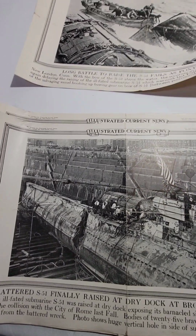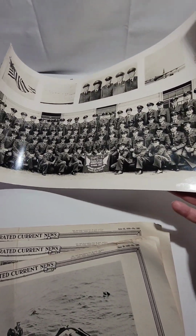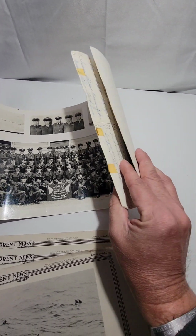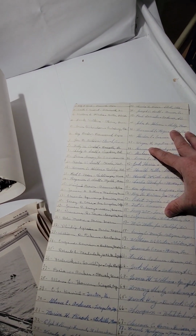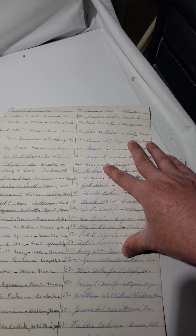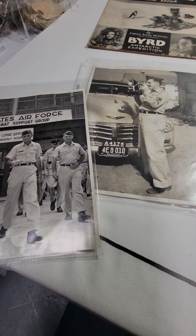Anyway, interesting piece. Also rolled up with it was this 1951 Shepherd Air Force Base class photo. I've had a few like this. It's actually a double of this one, but on the back of this one they listed all of the airmen, which is rare to have everybody's names.